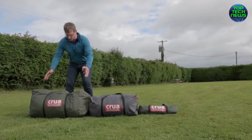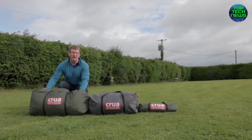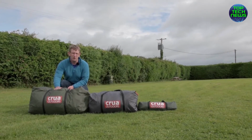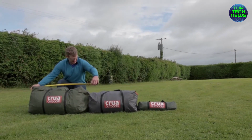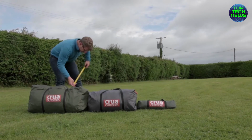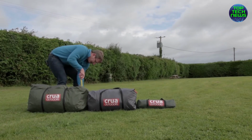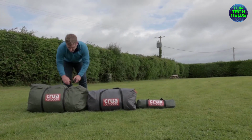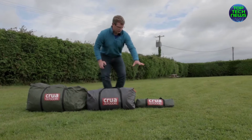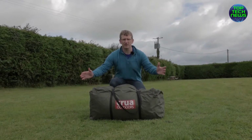And this is the Crua Core, our central dome living tent. It goes up by airframe, as does the Crua Cocoon. Both of these tents go up with air poles. The Crua Core weighs in at about 32 pounds. It is 35 inches long by 14 and a half to 15 inches wide by 14 inches high. So this is what they pack down into, just to give you an idea of the pack down weight and sizes. Here is the Crua Core in its bag.